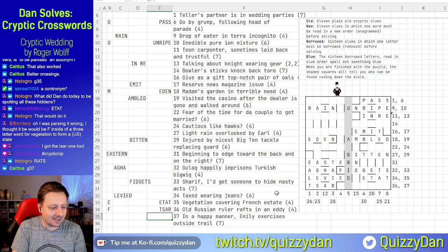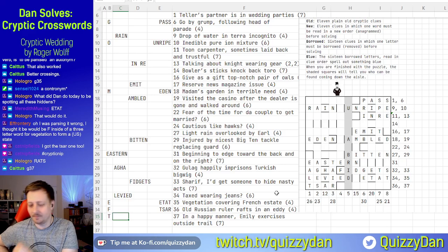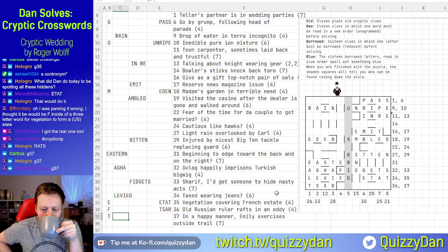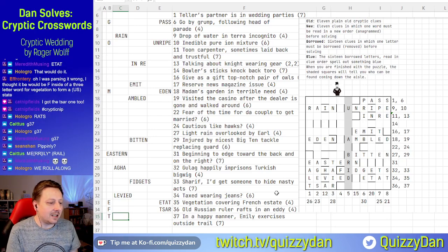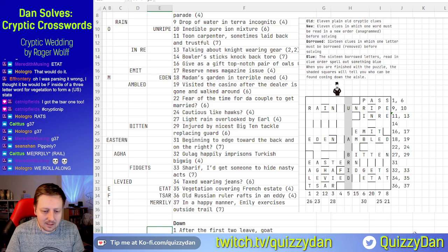In a happy manner, Emily exercises outside trail. There's an extra letter going on here, and I'll tell you it's a T. Catus has it. Okay, chat, go, go, go. Turns out there's only one T in that clue, isn't there? It's an anagram of Emily exercising, anagramming around rail, which is RR. Merrily. Absolutely. So that is all the acrosses.